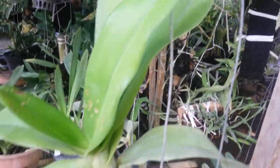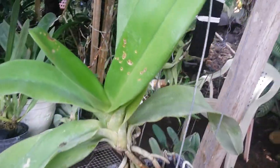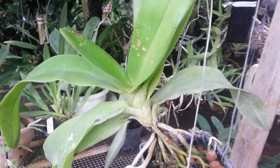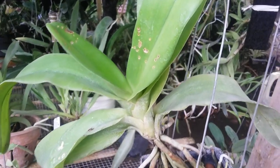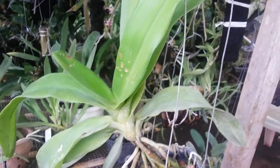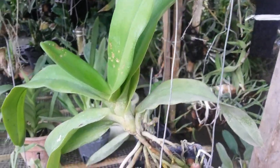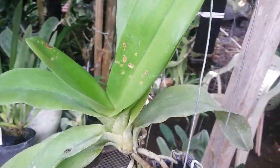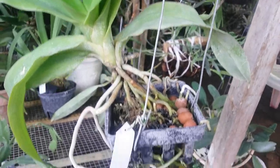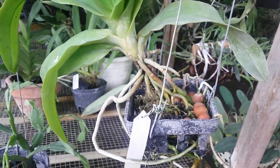And this is my Angraecum eburneum. Maybe in a short while it will produce a spike. I'm really excited whenever my Angraecum eburneum will be spiking for sure. Hopefully in a short while it will give me a spike.